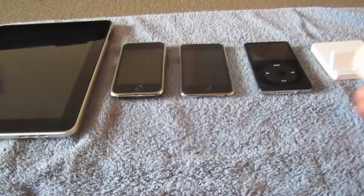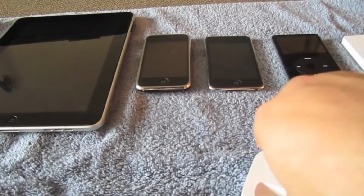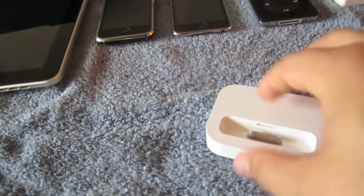I also got the iPod Stand, which came with a whole bunch of different docks, as well as a white remote, which I'll show you in a minute.